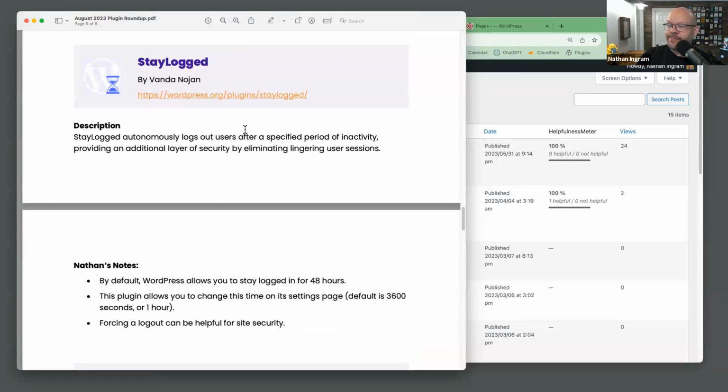Okay, next up are a couple of different plugins that do exactly the opposite of each other, and you may need one of these from time to time. So I've included them in the roundup. The first one is called Stay Logged. By default, WordPress with a session cookie lets a user stay logged in for 48 hours. So if you've ever wondered why sometimes I don't have to log into WordPress, sometimes I do have to log into WordPress, by default, WordPress will keep you in for 48 hours, and then it times you out. You have to log in again.